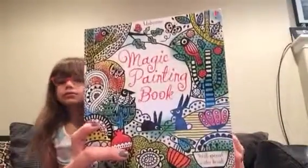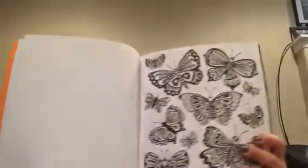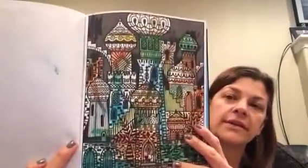And then one last thing I want to show you. Actually, two last things. Our magic painting book. This is one of our new titles, but basically it comes with a pen. You get the pen wet, and then you color on the paper, or you get the paper wet, and then it changes color. It's very cool. Actually, here's a completed version of it that my kids did.